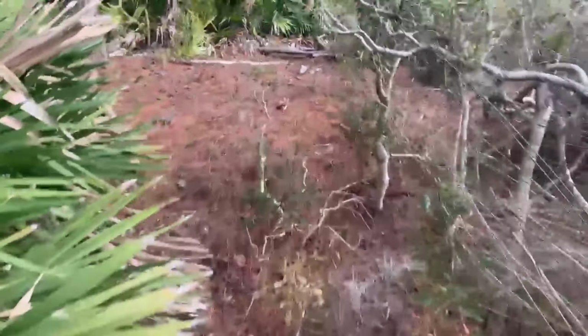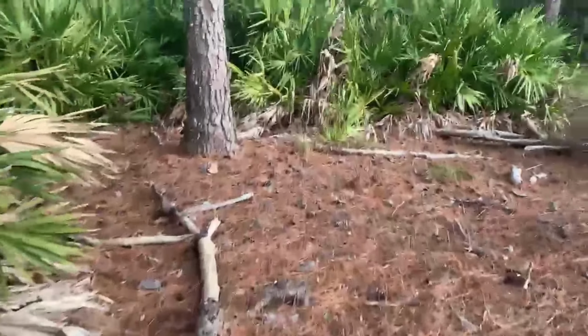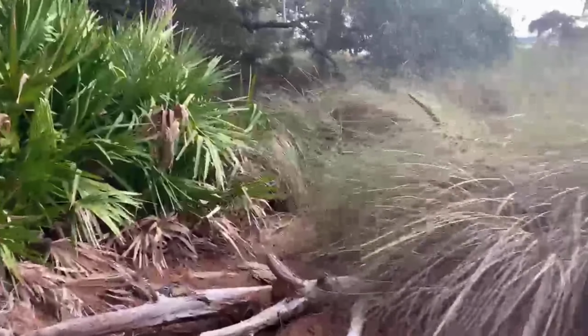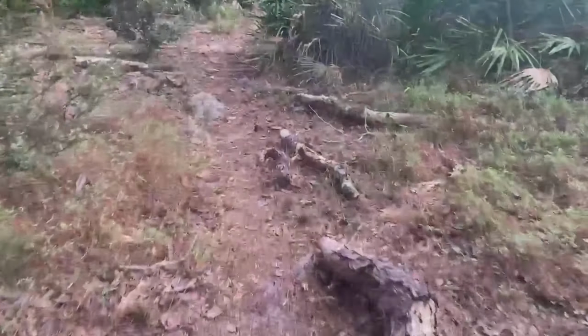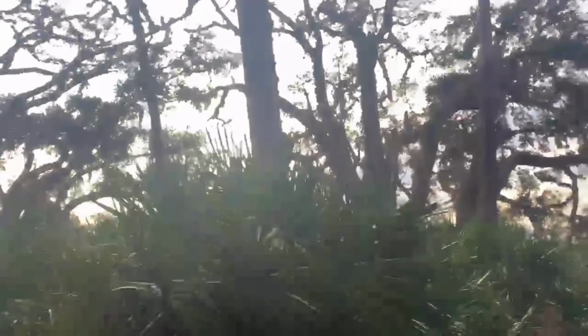I want y'all to see the trail my husband has me on right now. That's what it means to trust someone. He says we're on a trail, but I think we're just bushwhacking it. Just stay tuned. I might be sleeping in this grass tonight. All right, this is starting to look like more of a trail, and it is gorgeous.